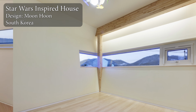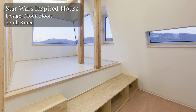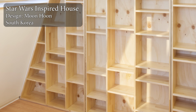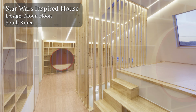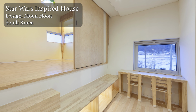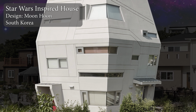Spread across 3 stories, the Star Wars house accommodates bedrooms, restrooms, and a well-equipped kitchen on the main floor. The 3rd level is a haven for younglings, with a hidden play area accessed through a secret door in the bookshelf. Here, they can unleash their imagination learning the Jedi mind trick. The Star Wars house was built on a budget of $192,000, proving that captivating and practical homes can be achieved without breaking the bank.